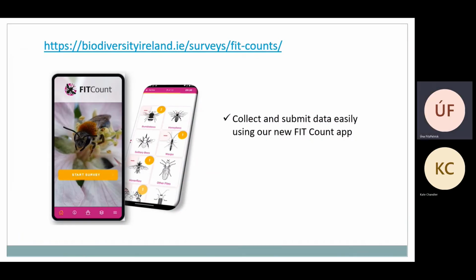The best way to submit FIT count data to us is to use this new smartphone app that we've just launched this month. So within the app, you start it and it counts down your 10 minutes, and really, you're watching your patch of flowers and you're tapping on the screen which of the different insects has visited. It also includes a guide to distinguishing between the different insect groups. So if you're not 100% sure of the difference between solitary bees and hoverflies, you can go in and have a look at the guide before you start.